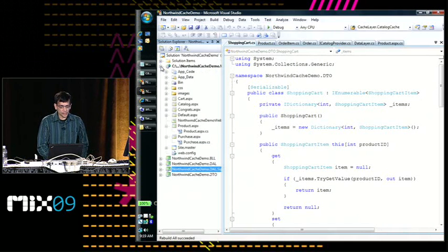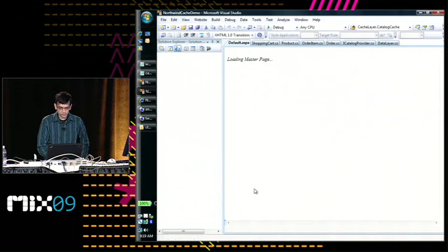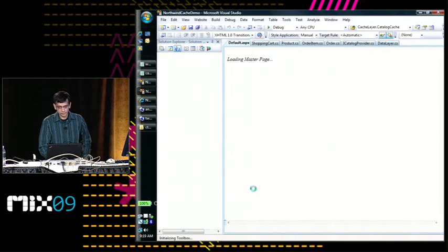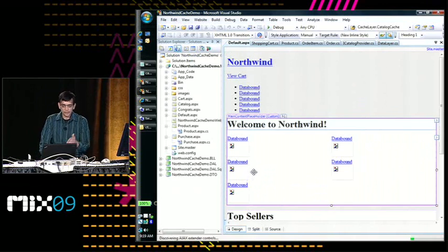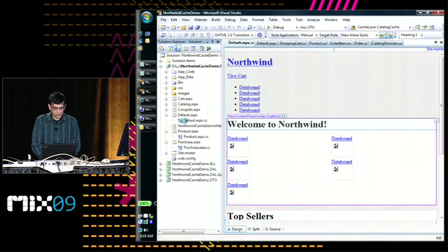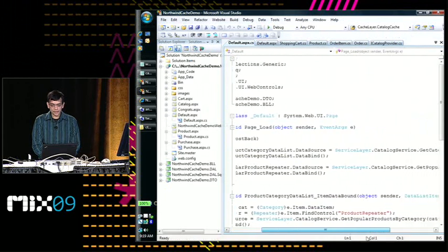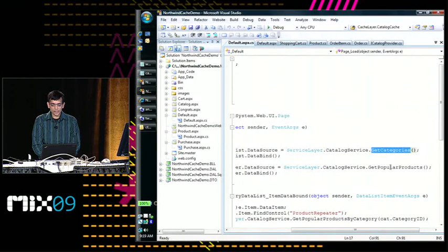So if you look into the pages themselves, I mean, you guys should be familiar with this. Just a default.aspx has, let me show you the design. It just has a bunch of data grids and data lists. And if you go to the implementation of those, you'd see that, for example, the product category list, I'm getting it from the service layer. I'm calling the get categories on it or get popular products, right? And that's how pretty much all these ASP.NET pages are.